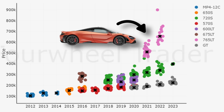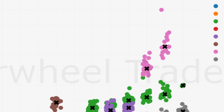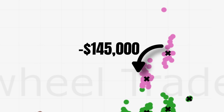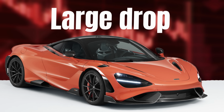This car is priced in a different league. Prices start at $465,000 and can go up to $750,000. Look by the way at the price difference between a 2022 and 2021 car. It's a gap of $145,000. I'm not sure if buyers at this price point care about that, but it's certainly a large drop.